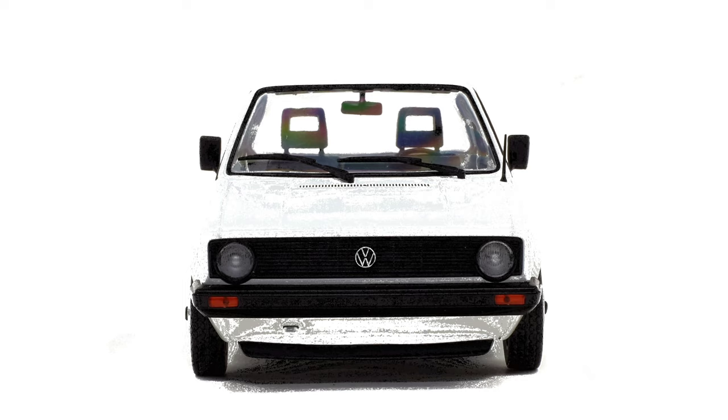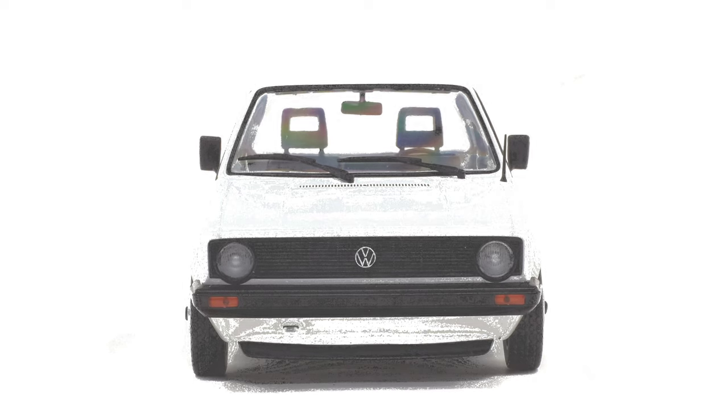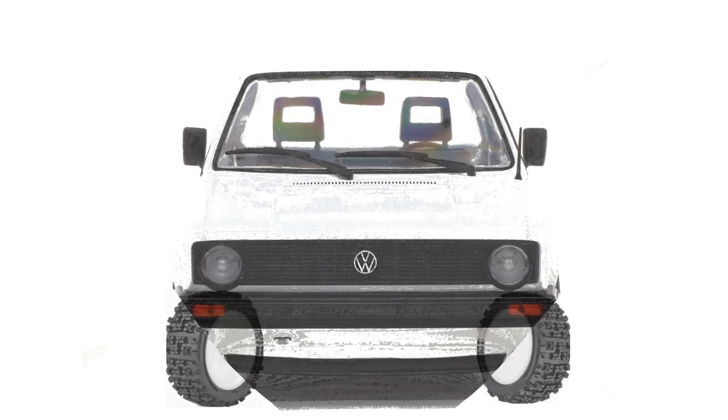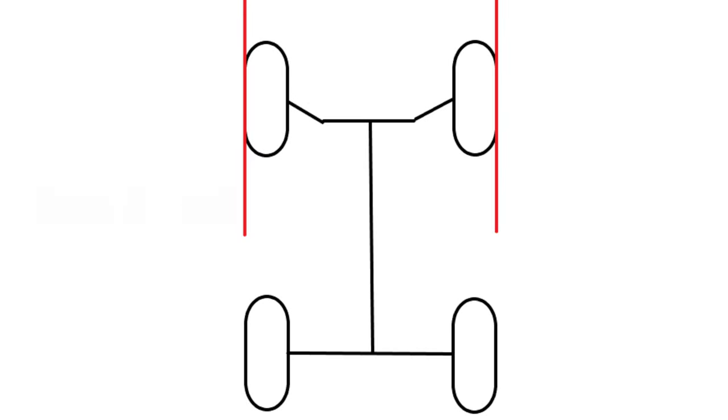Do you know that feeling when something is not right with your car wheels? So you know, the wheels are pointed forwards, as you can see. But... yeah, that doesn't look good.